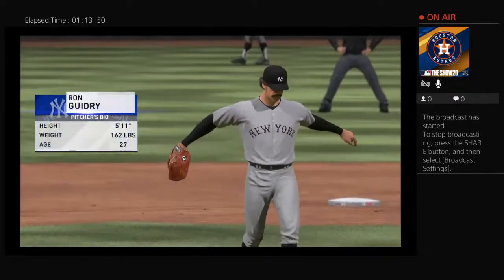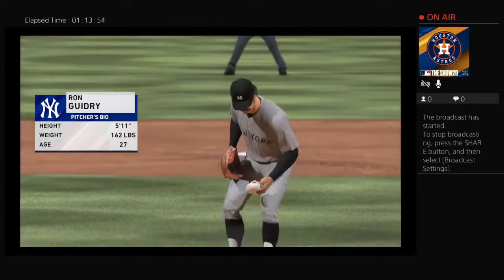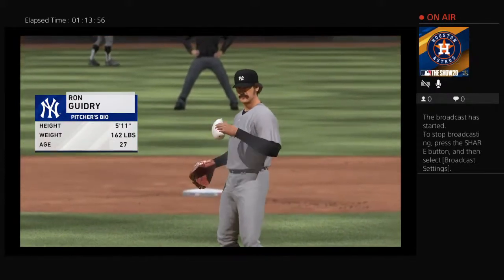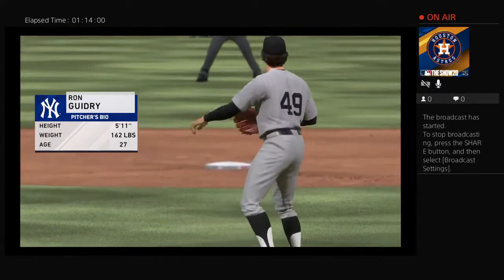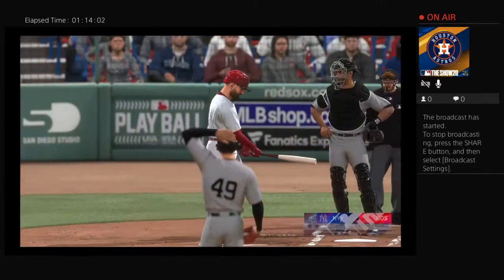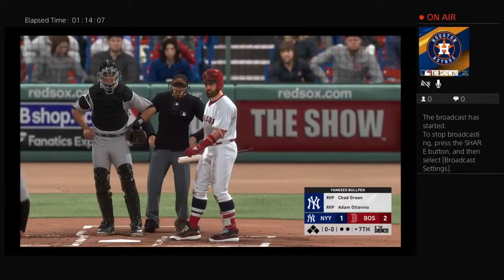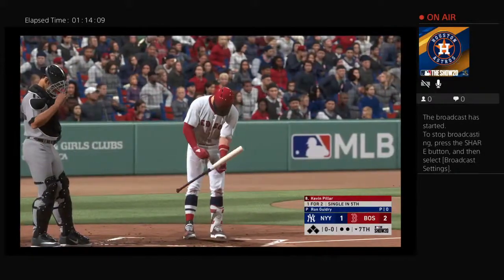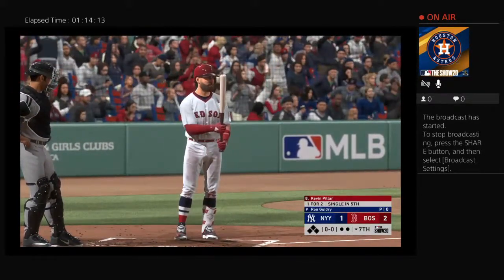Ron Guidry gets the call from the pen to take over on the mound and start the home 7th. Ron Guidry. Ready to go for the last half of the inning. Now the Red Sox DH, Kevin Pillar. He's 1 for 2 in this one. Kevin Pillar.